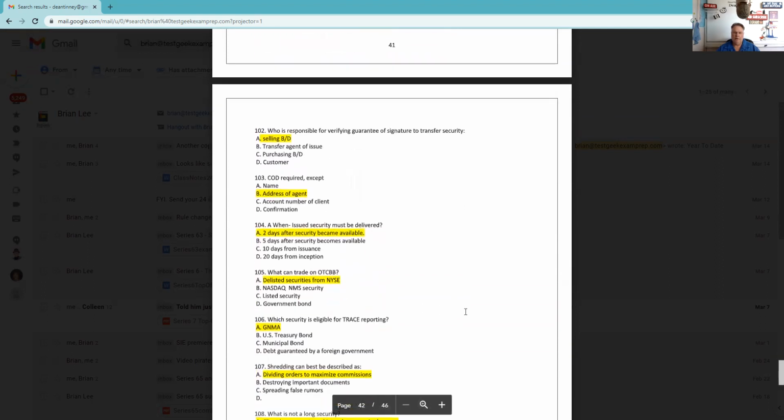Who is responsible for verifying guarantee of a signature to transfer the security, the selling broker dealer? What I would know here, this is called the Uniform Practice Code, which standardizes practices in secondary trading in the securities industry. And I would know here that we don't recognize notaries. So we have to have the signature guaranteed, and it has to be technically correct. It can be guaranteed by a commercial bank, a member of the New York Stock Exchange, or the holder of a medallion stamp.